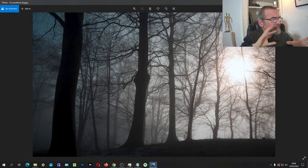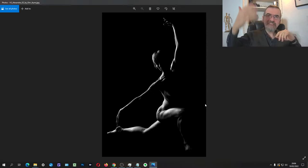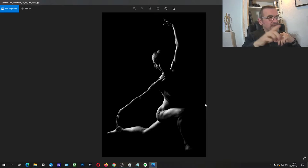Okay, so this notion then of, here we've got strong silhouette, but then you can also deliberately play with it, so that in the case of this one, here we have a dancer, Alexandra. And with this one, what we've done is the light is not fully behind her, but slightly to one side and behind. And we've shot her against a black background. And so her body is mostly in silhouette, except for the outline. And because she's a dancer, she was able to create these fantastic shapes and lines with her body.